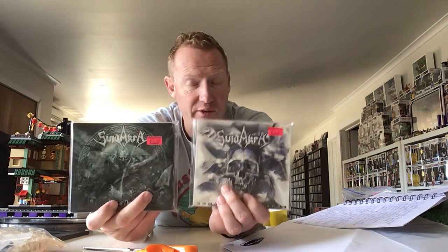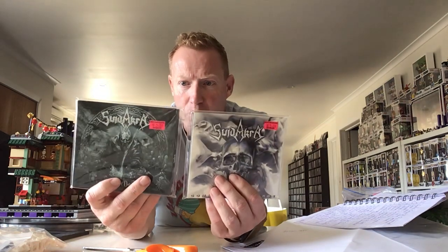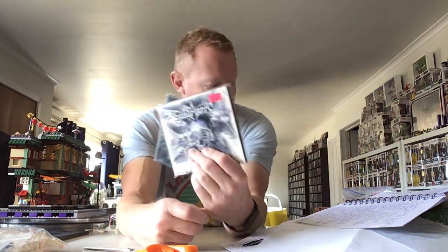Two of their albums. The last one I have was the Arcanum, which came out I think 2000, which I absolutely love. And these were there. They were like $15 each. I thought, why not? I've heard sort of mixed reports about some of this can be a little bit generic, but the early stuff was brilliant. But anyway, grabbed both of those, so thought I'd add them to the collection.